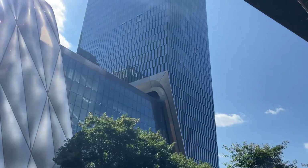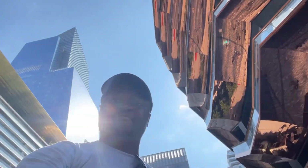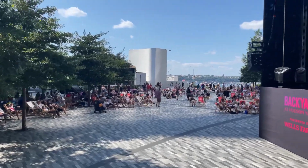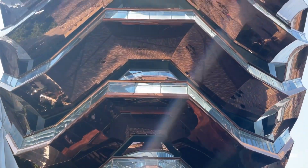The Vessel is an open-air honeycomb-shaped attraction that opened just a few years ago for visitors to visit and climb. However, due to some incident here, which we are not going to name, they have closed the attraction for climbing, but you can still visit the bottom level.